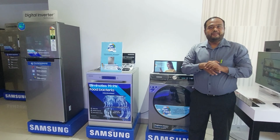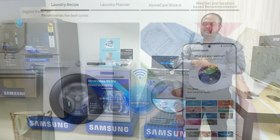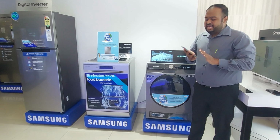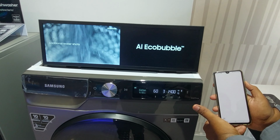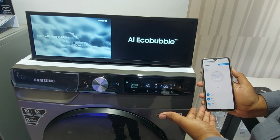This machine can also be operated even if you're not in your house with the SmartThings application. I have already configured this machine to my SmartThings app. I can select the washing machine and I can control it from this application itself.